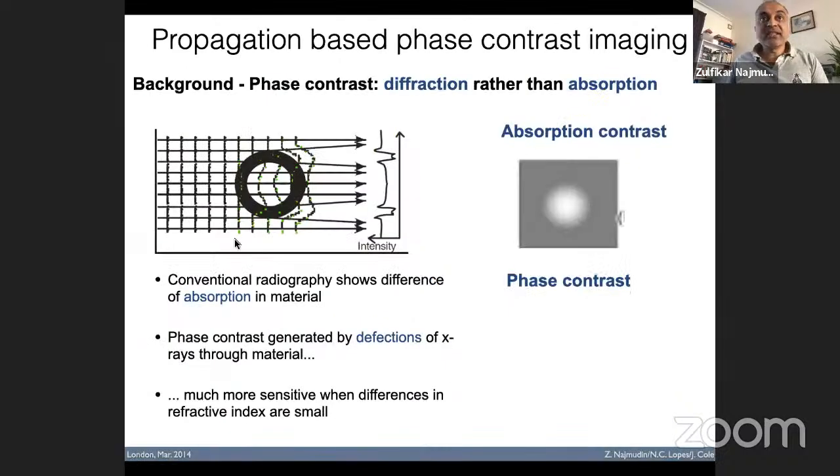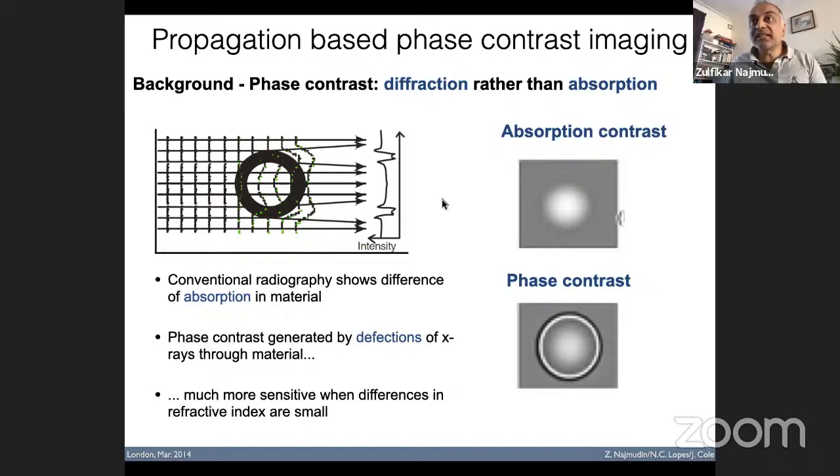And so I can give an example. Say I have this object, which if I just looked at it with a detector right at the back of this object, that's what it would look like. And that would be the normal absorption contrast. You can kind of see it's a bit darker here because some of the X-rays have been absorbed in the center. But now if I move my detector far enough away, you can see these X-rays, as well as being absorbed, are also being deviated slightly.